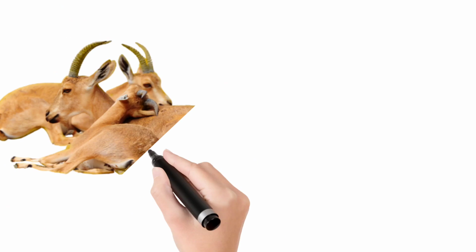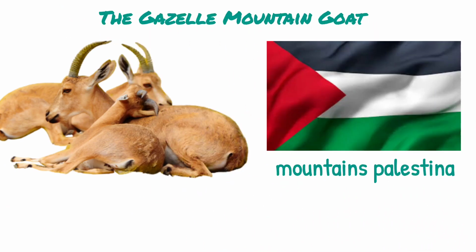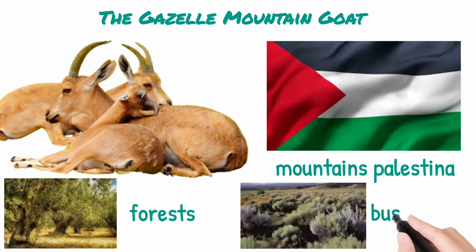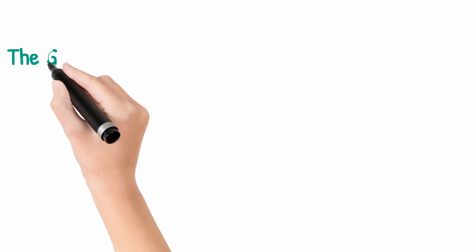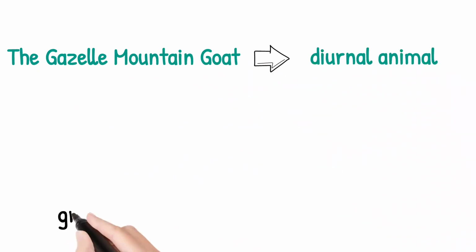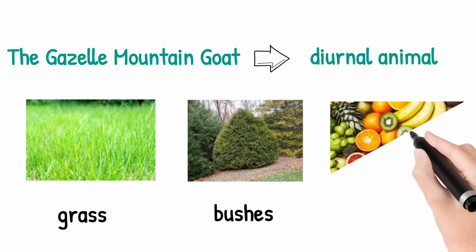The Gazelle Mountain Goat is found in the mountains of Palestine. The goat lives in forests and bushes. The Gazelle Mountain Goat is a diurnal animal. The goat eats grass, bushes, and fruits.